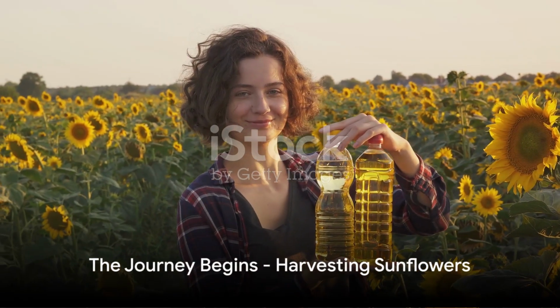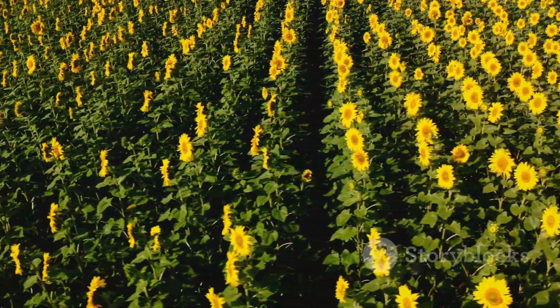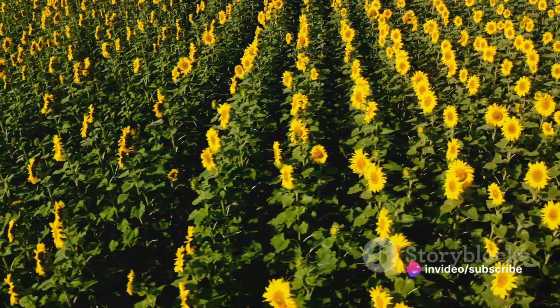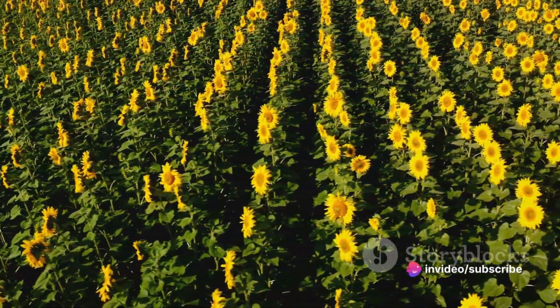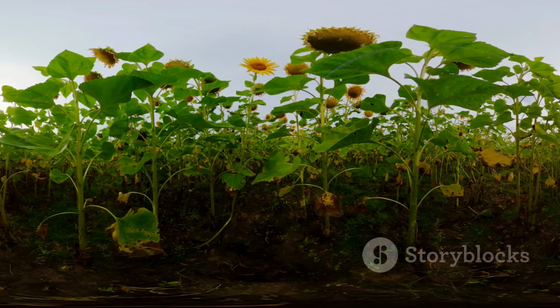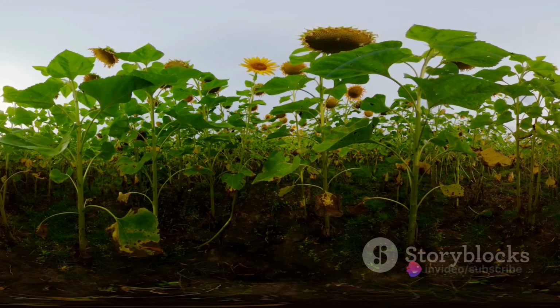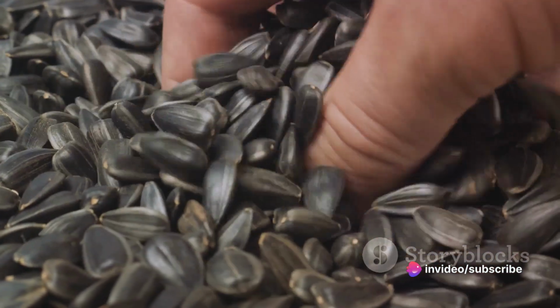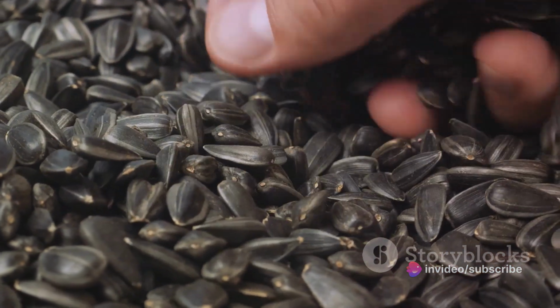Our journey begins in the sunflower fields, where the magic starts with the harvesting of sunflowers. Imagine a sea of vibrant yellow heads, each one ripe and ready to be picked. Timing is everything in this process. The harvest must take place when the sunflowers have reached their peak maturity, usually marked by the back of the sunflower head turning from green to yellow to brown. This is because the oil content in the seeds is at its highest, and the moisture content is just right.